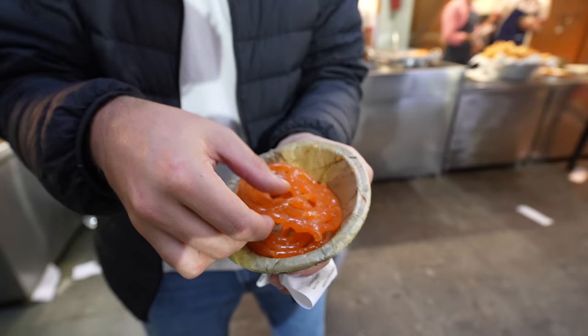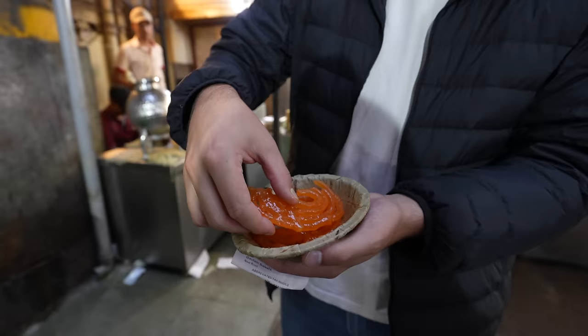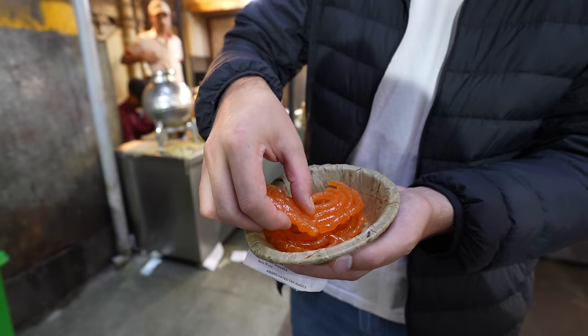So, going in for round two here. Hot and fresh, so, so good. These ones are really light, so I feel like I could eat a ton of them. I mean, I can eat a ton of them. Just a hint of saffron, floral flavor. I love how they just burst in your mouth with sweetness.